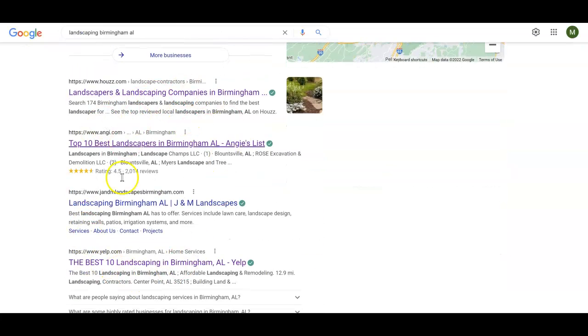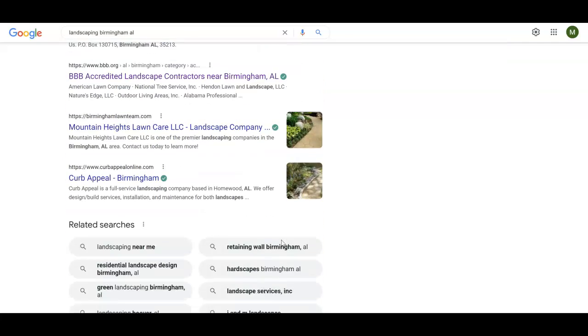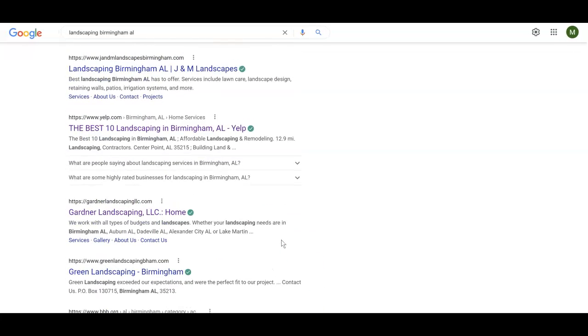The next thing is this organic section down here. This organic section is just the URLs for local businesses, and this first page is where you want to be. 98% of people never make it to the second page of Google.